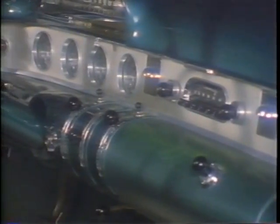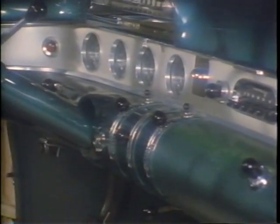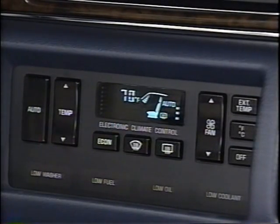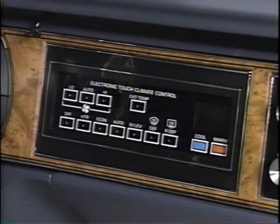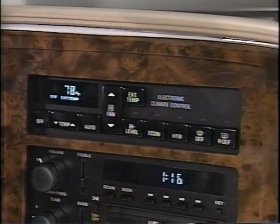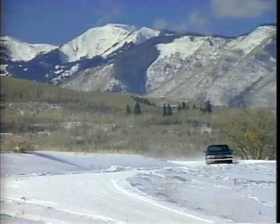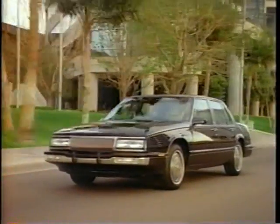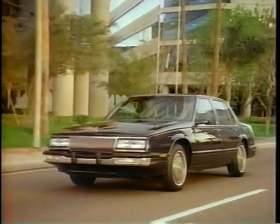From simple heat and ventilation systems found on classic Buicks to modern air conditioning systems, Buick has continuously refined climate control. Buick's automatic climate control systems cool or heat the vehicle interior to the selected temperature no matter where the vehicle is driven. Whatever the conditions, automatic climate control maintains the selected temperature to assure Buick owners the most comfortable automobiles on the American road.